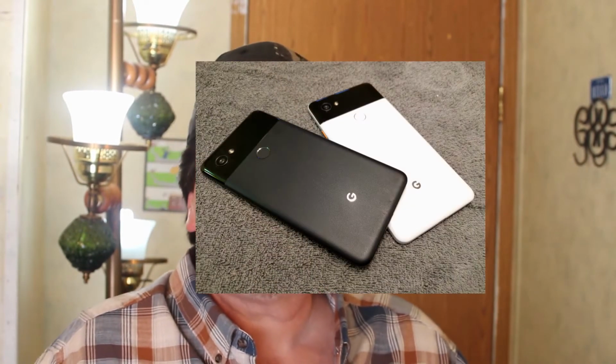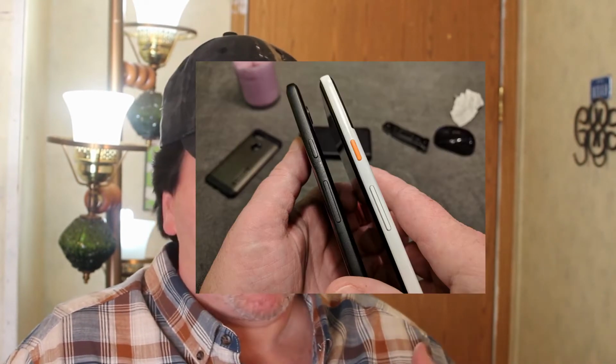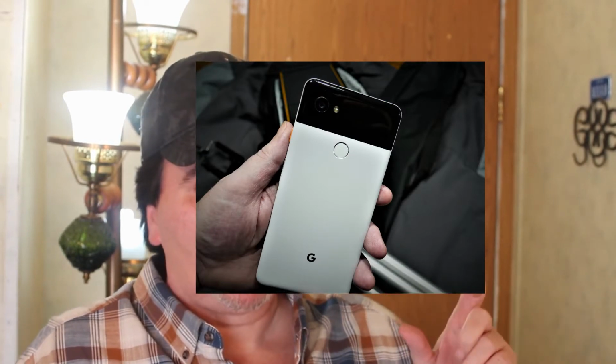And it's been going on now for a couple days. How did I get to this position, and what made me decide to make this video? My wife also has a Pixel 2 XL. We kind of got ours together. She got the black one, and I got the Panda, which is the all white with a black stripe on the top and a little orange plastic button.